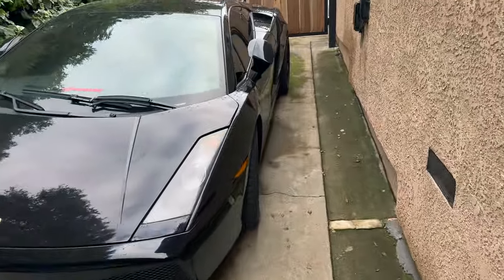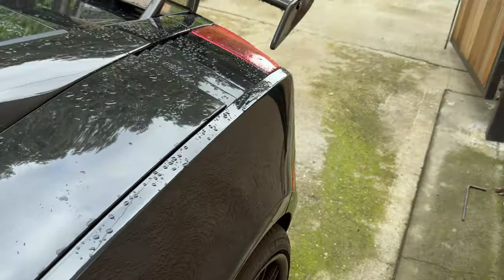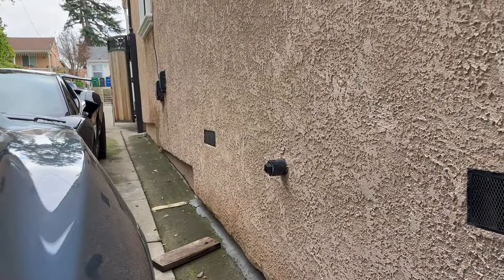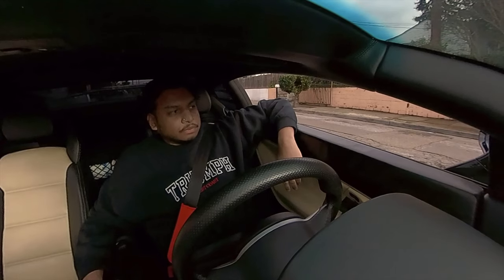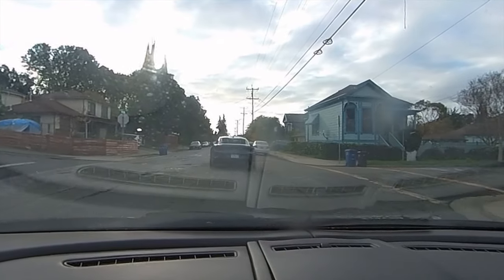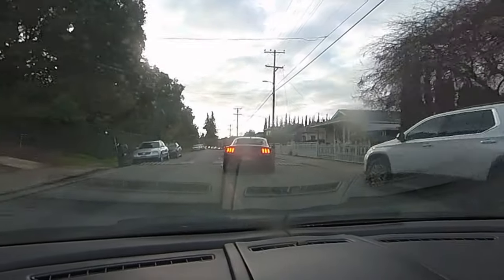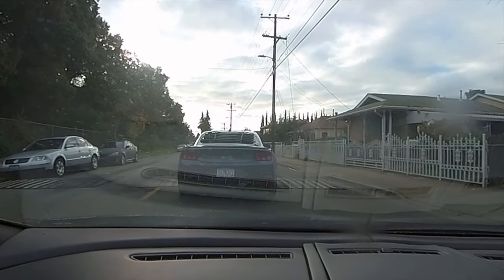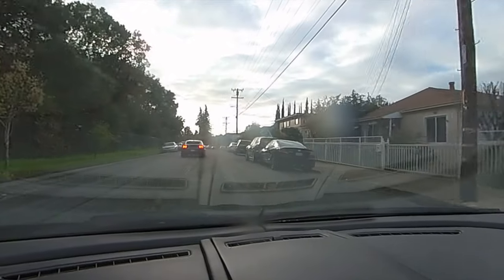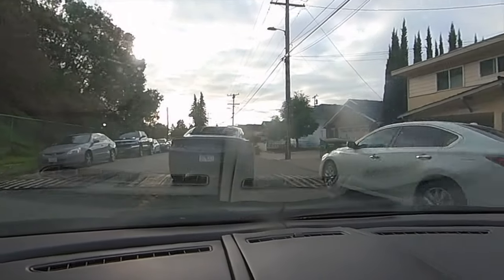Here we are with the cars, and it's time for a little video and a gas run with both of them. Already having a blast, I'll tell you that much. That's funny.